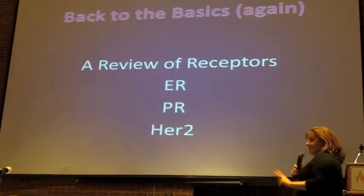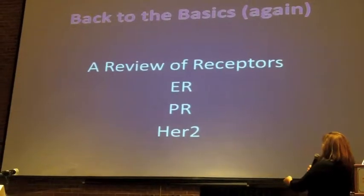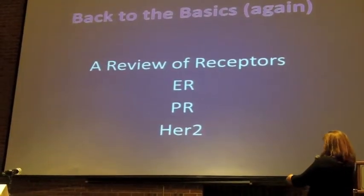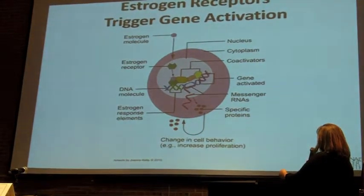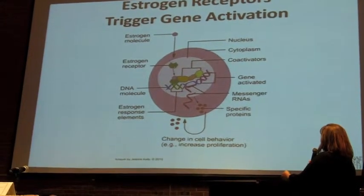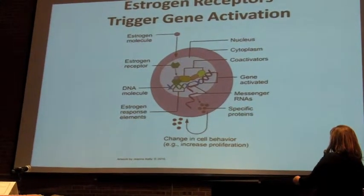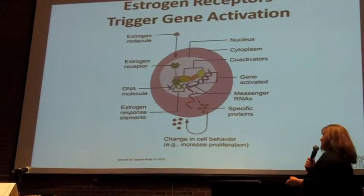So back to the basics again, just for a moment. I want to make sure everybody's on board here. I have a review of the receptors, ER, PR, and HER2, just so you understand them a bit. So the estrogen receptor in the breast cancer cell, estrogen's the key. This is the lock. The key fits into the lock, opens the lock, and the DNA will function. This allows the cell to grow, spread, and proliferate.